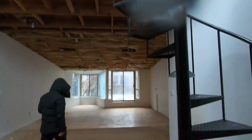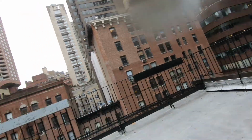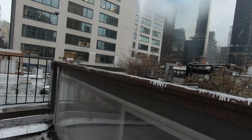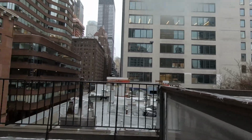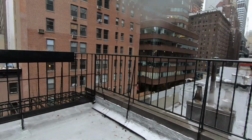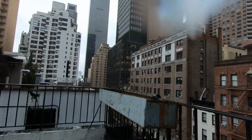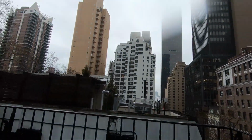And the 6th floor is going to have a similar layout, but since it's the penthouse, we're most likely going to give it a private rooftop and build out a green roof or something like I did on my 47th Street project. This building is surrounded by high-rises, so we'll have to think about how to make the roof feel more private while also being able to enjoy a 360-degree view of all these skyscrapers.